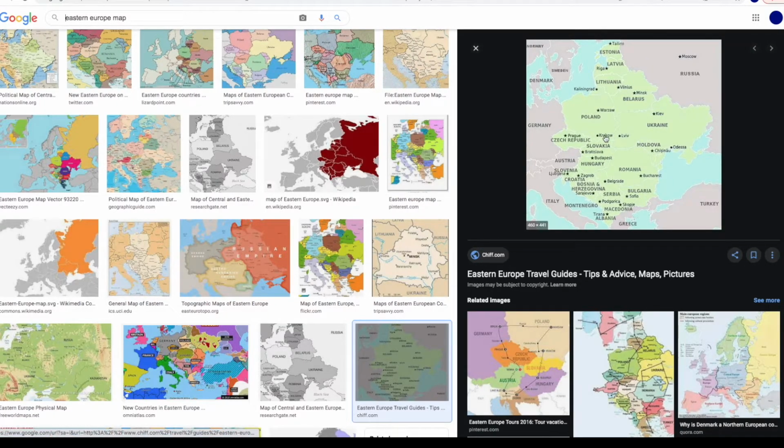It is quite a difficult region for geoguessing, but with those tips, hopefully that will be able to help you.